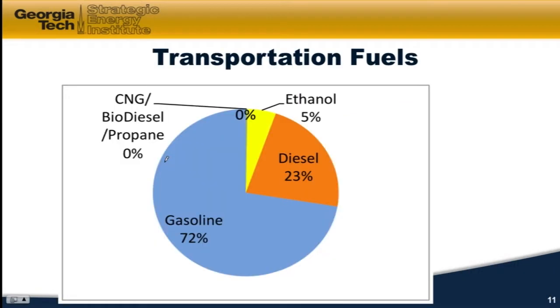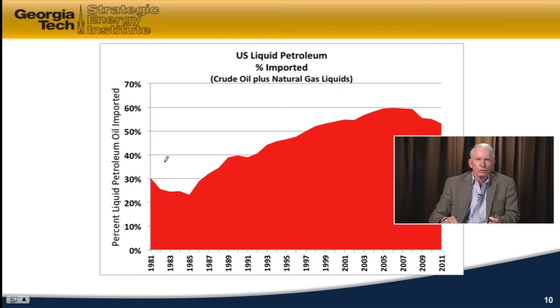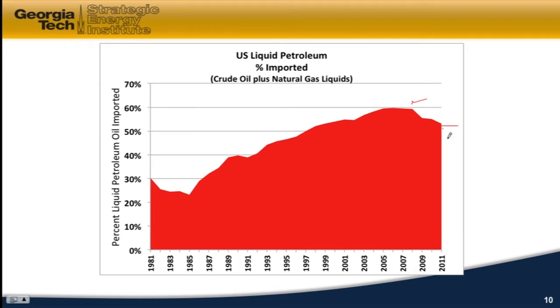But if we add U.S. liquid petroleum, and we look at the percent imported, then we come up with a different number: crude oil plus natural gas liquids. We won't look at this slide too much, because I'll talk more about this issue later. But you hear different numbers about what percent of our energy and oil we import versus produce here. And if you add natural gas liquids to oil, which this one does, whereas we got about 60% before, it's about 55% or a little less in the case of liquid petroleum.